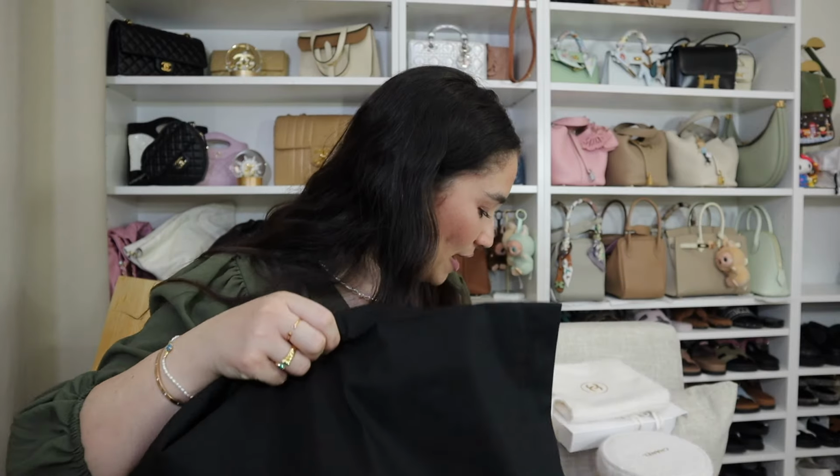All right, so that's it for the beauty items. Now, last reveal is actually this Chanel handbag right here, and I'm so happy. Oh, actually, no, I lie. I have one more reveal.